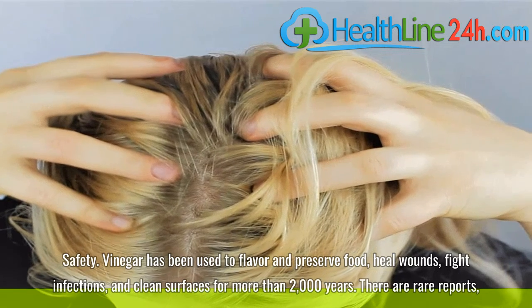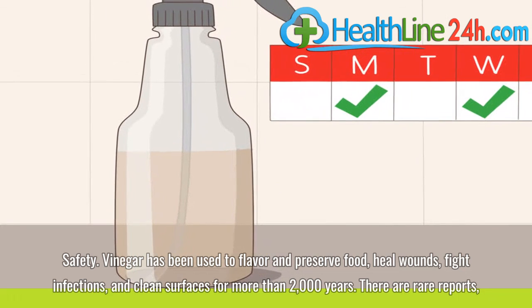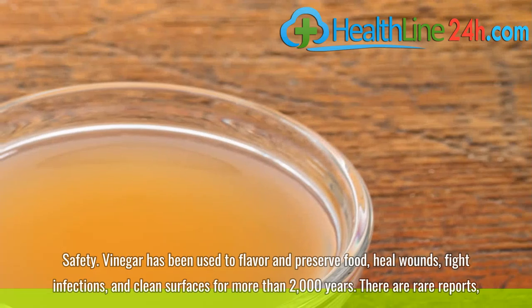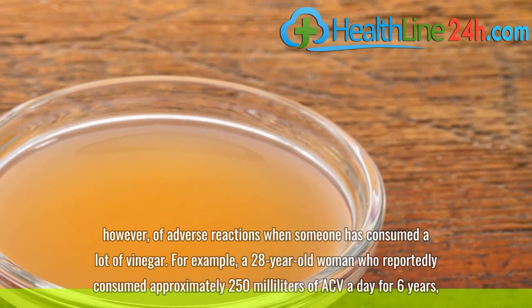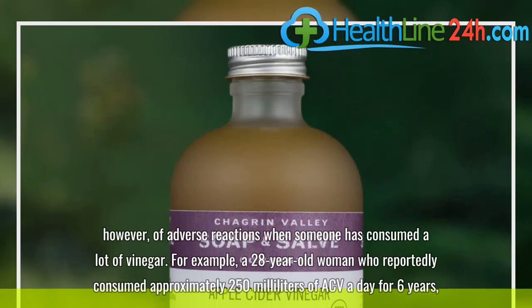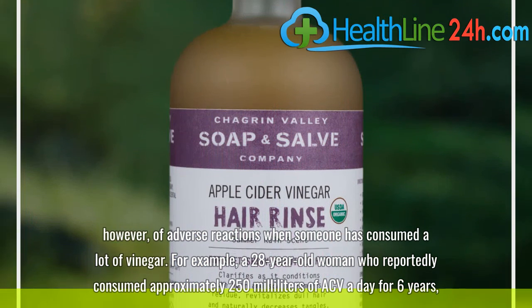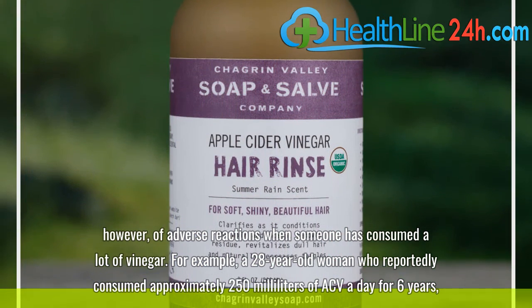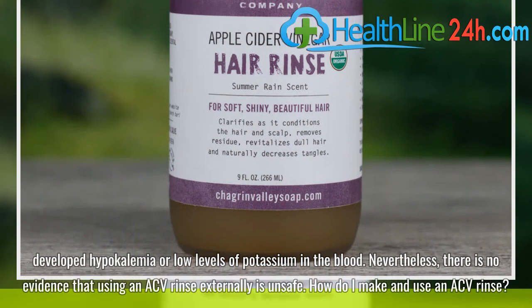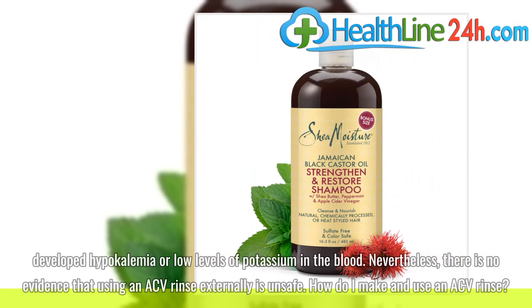Safety. Vinegar has been used to flavor and preserve food, heal wounds, fight infections, and clean surfaces for more than 2,000 years. There are rare reports, however, of adverse reactions when someone has consumed a lot of vinegar. For example, a 28-year-old woman who reportedly consumed approximately 250 milliliters of ACV a day for 6 years developed hypokalemia, or low levels of potassium in the blood. Nevertheless, there is no evidence that using an ACV rinse externally is unsafe.